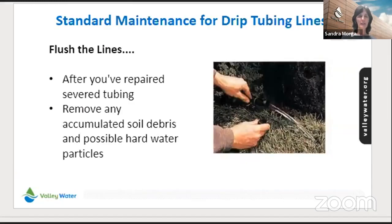One of the last things I wanted to talk about for your drip irrigation maintenance is flushing your lines. What can happen? Debris can get inside the tubing, and there are times where you'd want to just get that out of the tubing, or if there's a possibility that it got in there, just to flush out that debris so that it doesn't clog up the emitters, because clogging up the emitters is going to affect the flow rate of that tubing. It's not going to get your expected amount of water to the plant. So you want to eliminate soil debris or hard water deposits or whatever is in there.